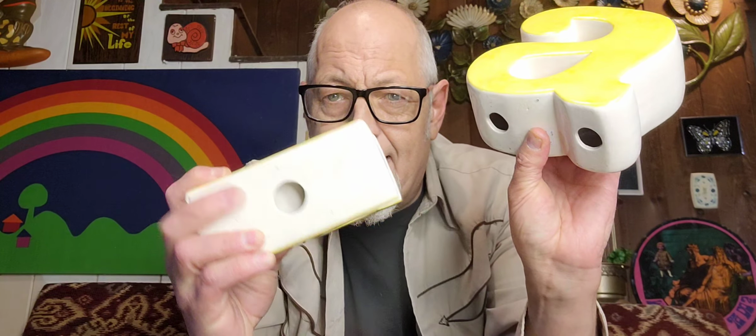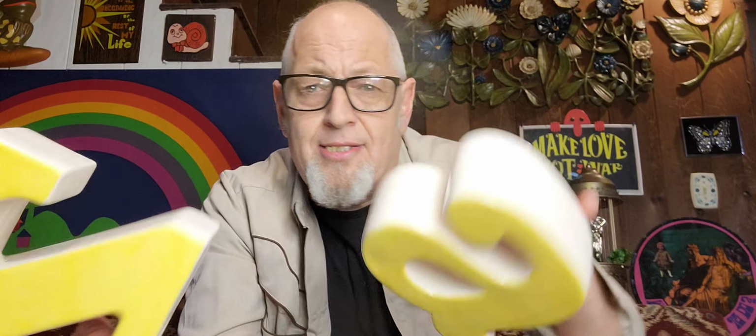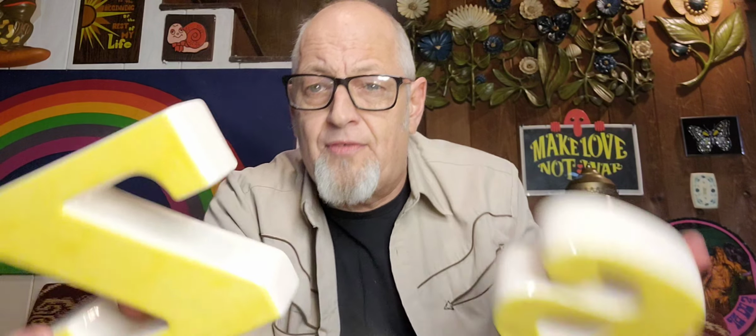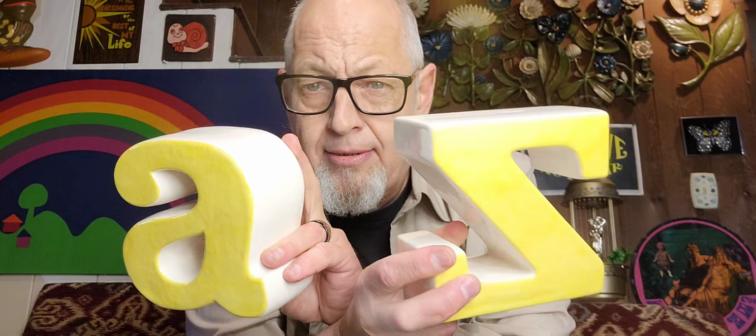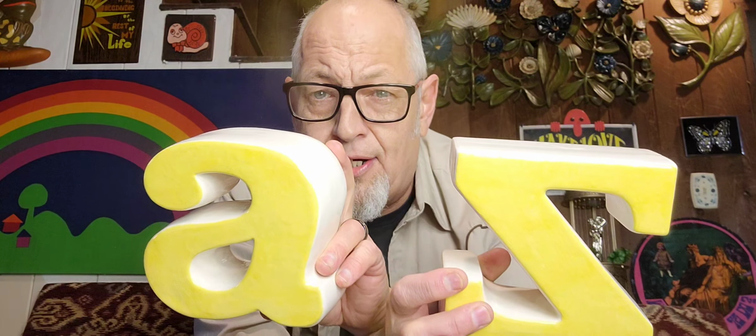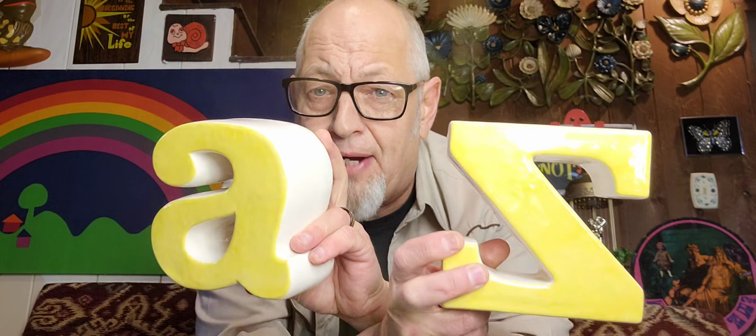All right, next thing I found, also a homemade project. Look at this. These two letters. On the bottom, in the ceramic, it says, to Danny, 1974. So these things are almost 50 years old at this point. They're bookends. 1970s. Got good color, good shape, no chips, no cracks. These were $2 a piece. I bought these at Highland Thrift for $2 each.